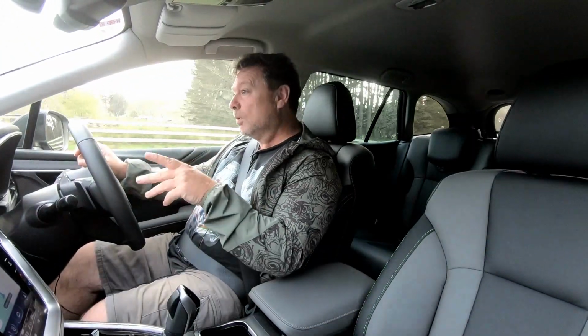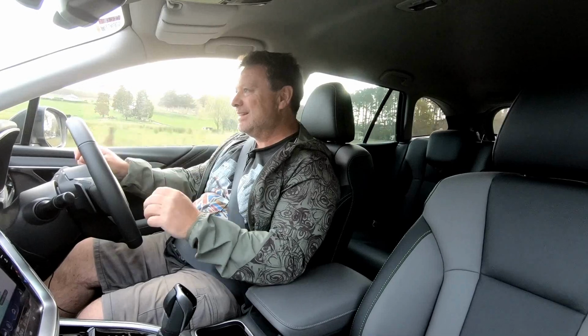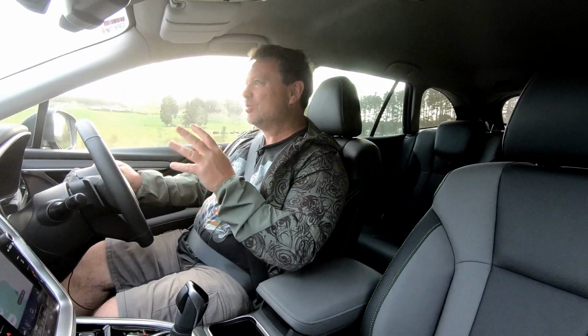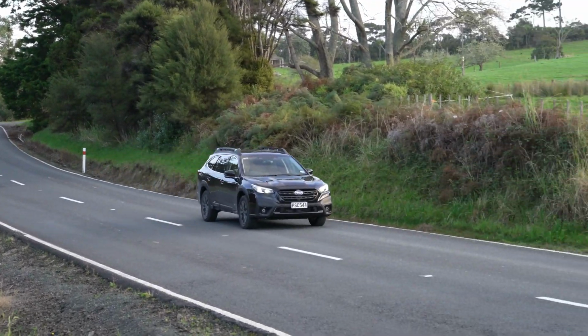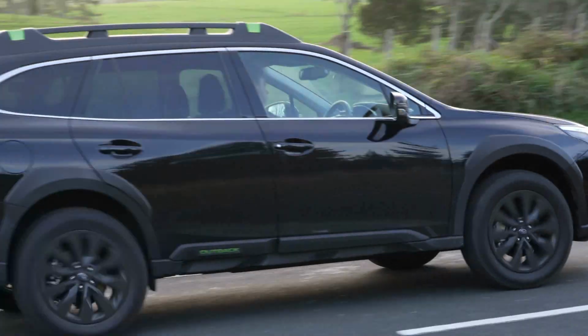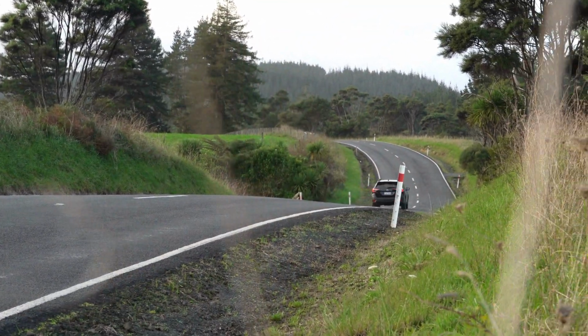Then there's the powertrain. As you guys would probably have seen in our WRX video, which I hope you have, the powertrain is not as aggressive as the old WRX used to be, but boy, you look down and all of a sudden you're in almost license losing territory. So it's really quick, picks up nicely, and it's also very smooth.